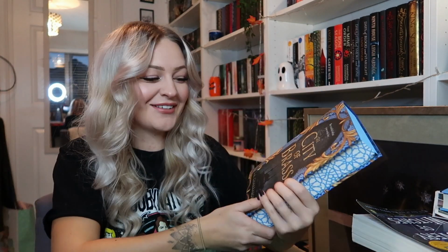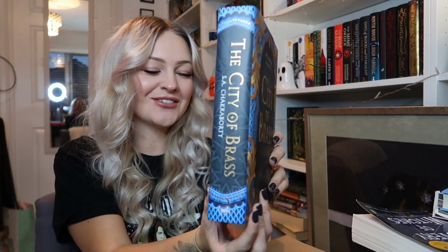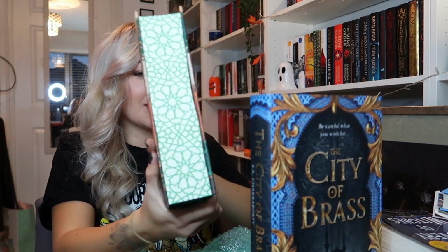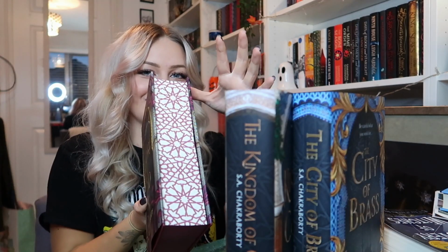That's so pretty. So the first one we have is City of Brass. It's so beautiful. Here it is, a gorgeous hardcover. Look at those sprayed edges. So pretty. So this is Kingdom of Copper, which is the third book, I think, and it also has green sprayed edges to match the cover, and then the tops of these are sprayed as well. So it's got pink and then pink sprayed edges.